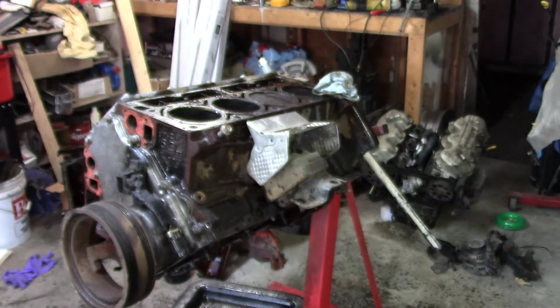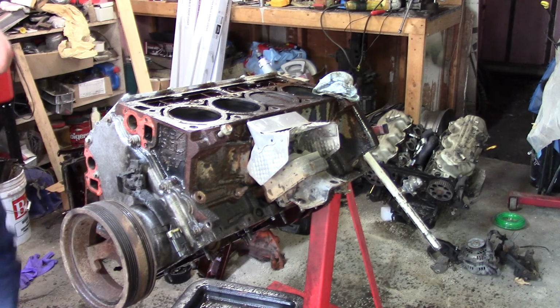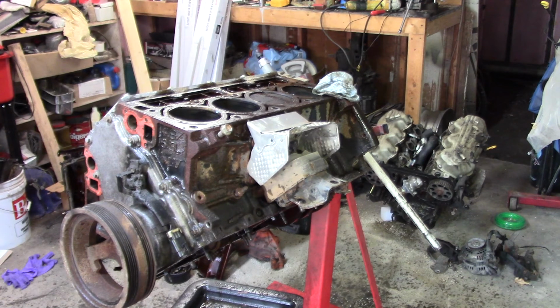8.1. So now, mind you, that is using inside snap gauges to a caliper, so I could be off a tad. This is not the right tools for the job, but it tells me that it's close, but I don't know what I'm allowed. So I'm going to have to look that up, and I will bring you back as soon as I get some information.